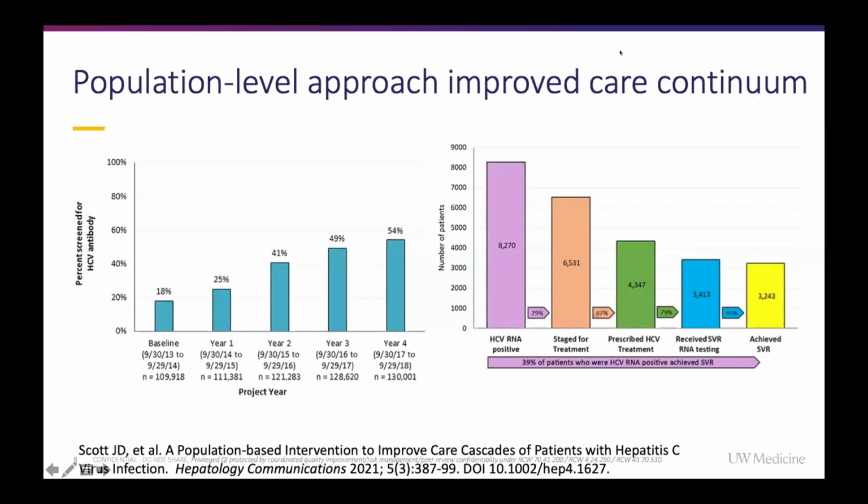And I think the most important part was that it improved the whole care cascade at every single step. Of those people who are RNA positive, they were getting appropriate staging for treatment. They're getting access to care. And then the SVR rate was 95%, similar to what we see in many of the phase 3 studies.